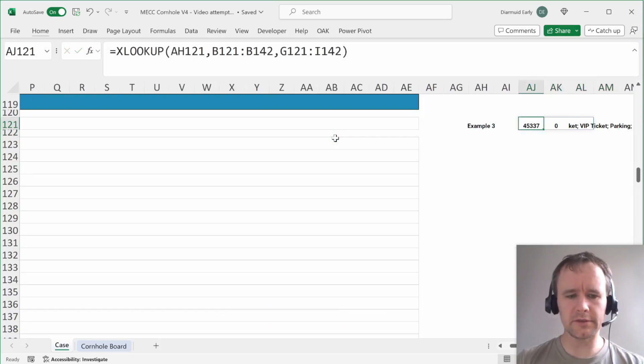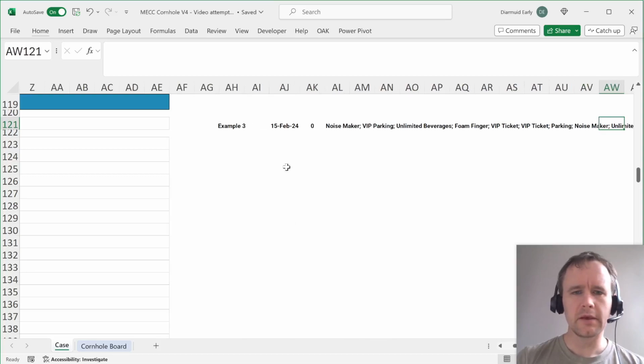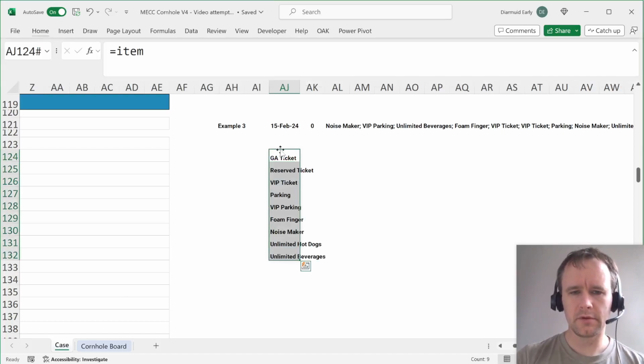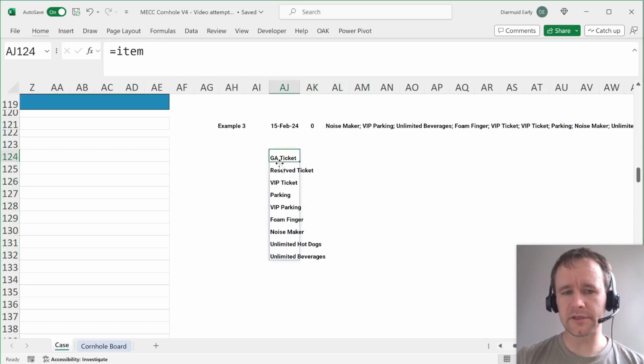So then this is our date, which we will date format if I can remember how to do that. And then this is our list of stuff. So what I want is to have my items and see how many times each of these occurs. Now, again, I have to be a little careful. How many times does this text occur in this text?